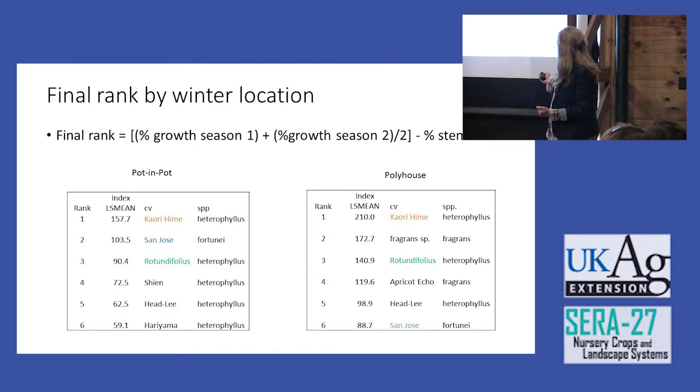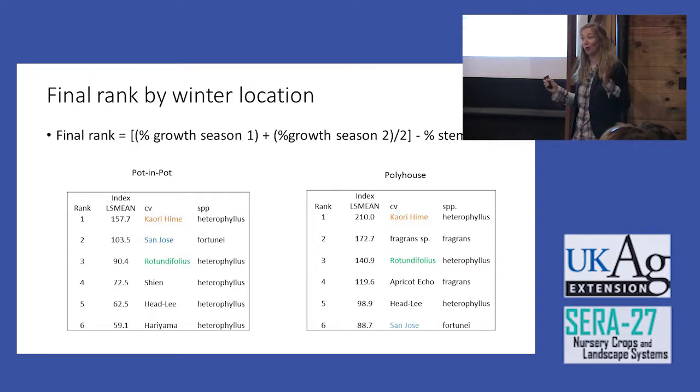And if you look, the top 3 outdoors were also the top 3 in the poly house. A couple of fragrans that were growing in the poly house snuck in because they love the summers. They grow great. I mean, one of them had 300% growth. It grew from waist high to over my head in one season, but they can't take the winters outside. So it's a little bit misleading.